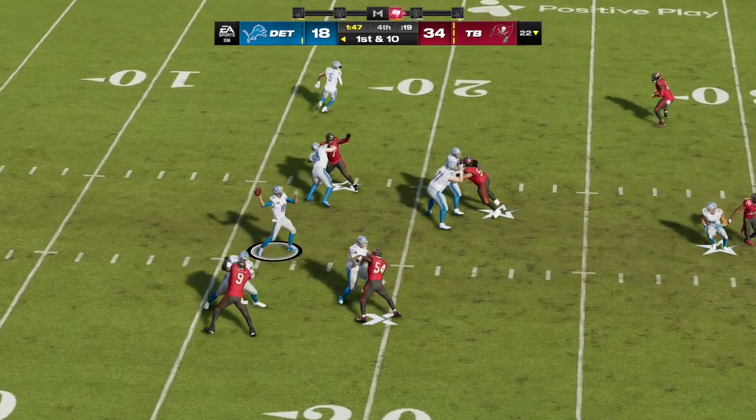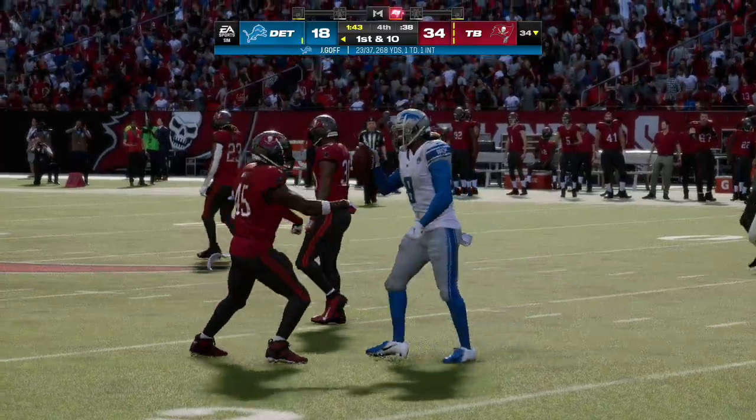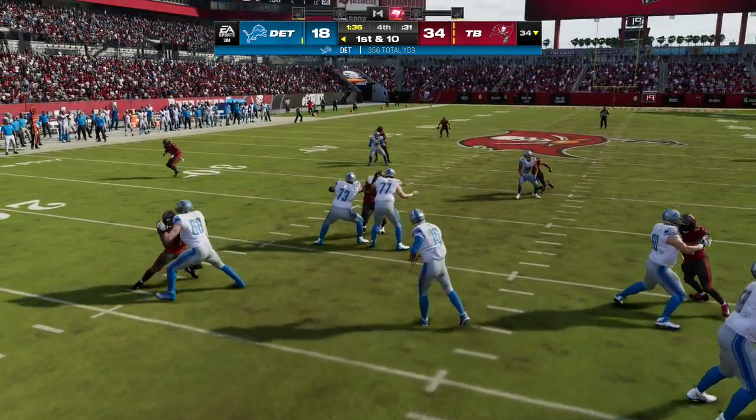Now a 1st down throw. Goff. And that's caught by Williams. And he'll get this up to the 34-yard line. Decent start there to the drive. Big hill to climb, needing 2 touchdowns, also a 2-point conversion.